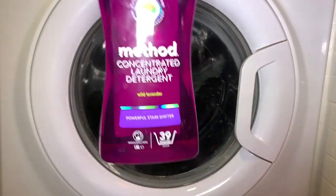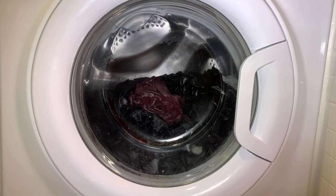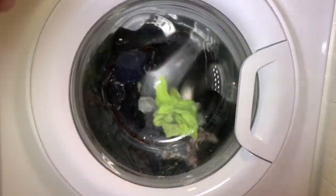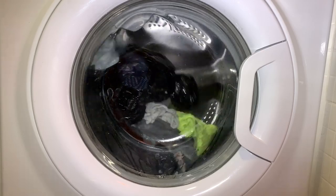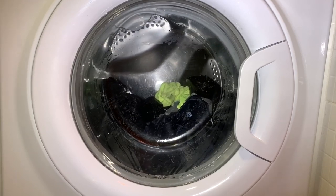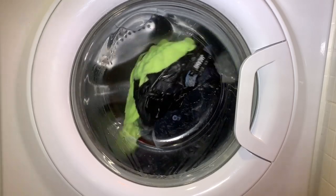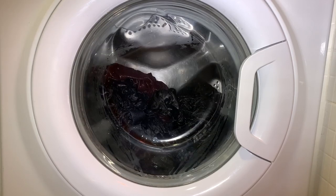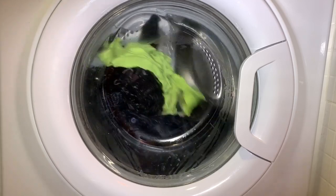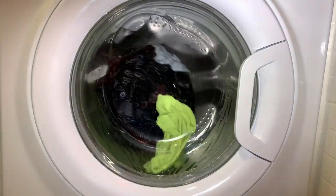This is the one. So this is Method Concentrated Laundry Detergent in Wild Lavender. Powerful stain shifter. Dermatologically tested. 39 washes in this big bottle. Looking at the back, get a load of this. Worth taking your clothes off for. That's smart, clean technology for you. 5 naturally derived powerful enzymes wrangle dirt and stains clean away, leaving laundry smelling of heaven and looking its Sunday best. Fights dirt and stains, keeps whites white, shields against stains, works in cold water, and 98% biodegradable ingredients. Blah, blah, blah. Standard load, 1 cap; dirty loads, 2 and a half caps, 60 mils.